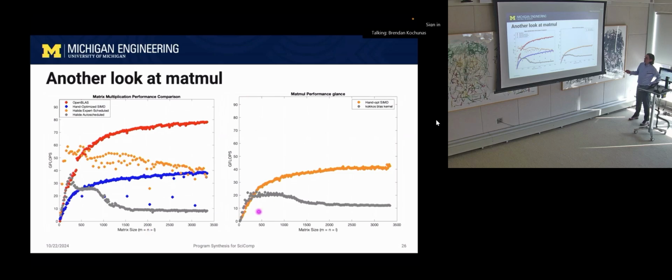On the other side, I'm just showing you, this blue line becomes the orange line here. This is our expert coded one. And then Cocos, which I would have expected to do better, still isn't doing that great.